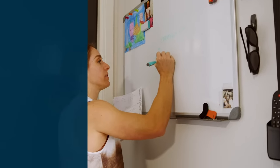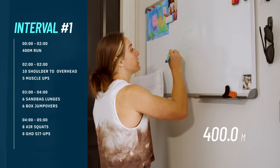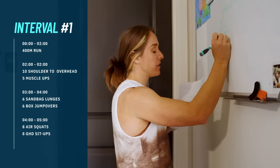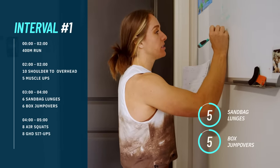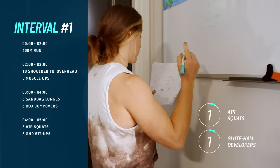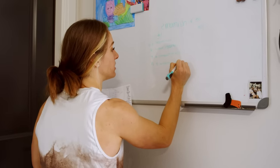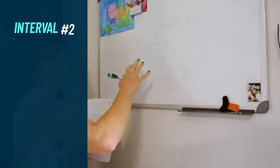So today we're starting with two different 5-minute intervals. First one, 0 to 2 minutes, I'm gonna do a 400 meter run. From minute 2 to 3, I'm gonna do 10 shoulder overhead, 5 bar muscle-ups. From minute 3 to 4, I'm gonna do 6 sandbag lunges plus 6 box jump overs. Minute 4 to 5, I'm gonna do 8 air squats and then 8 GHDs. A lot of writing. That's part one of the first 5-minute interval.